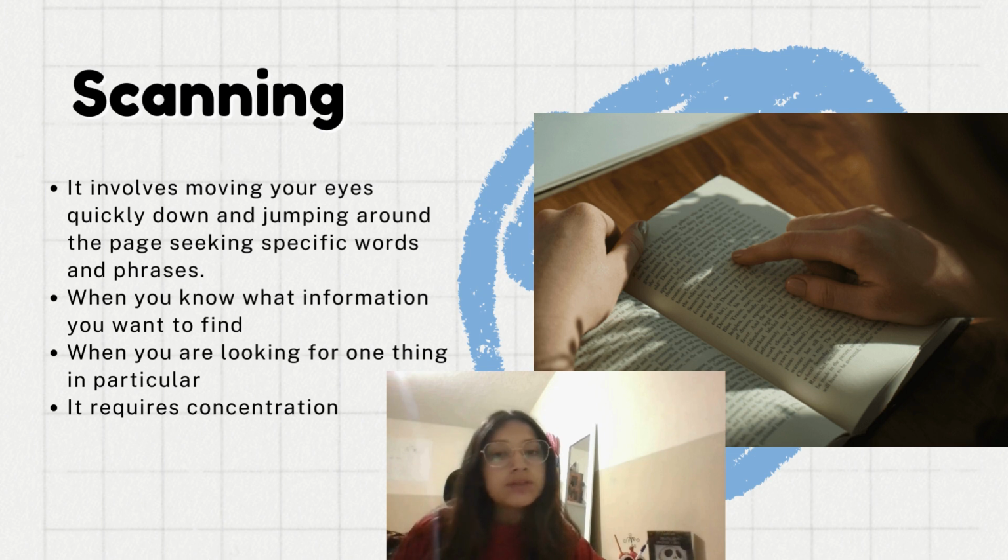It is another reading strategy that involves moving your eyes quickly down and jumping around the page, seeking specific words and phrases. It means that it is a quick reading. Also, when you know what information you want to find, it is easier to use this strategy because you are just looking for specific pieces of information. Also, when you are looking for one thing in particular, you should choose this strategy because I think that it is the most comfortable when you are looking for information and you need to get your answer quickly. Also, you need to be careful because it requires a lot of concentration in order to not lose your information.